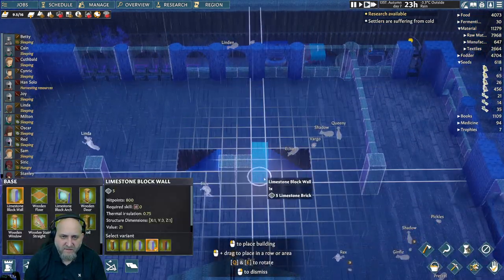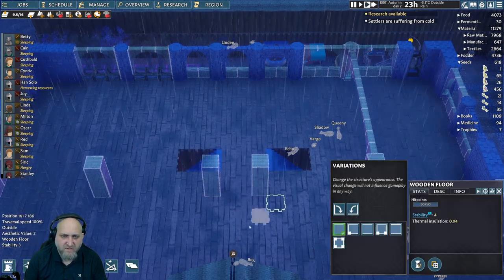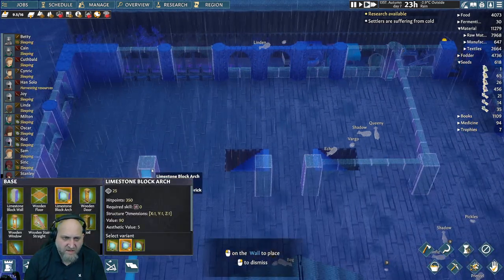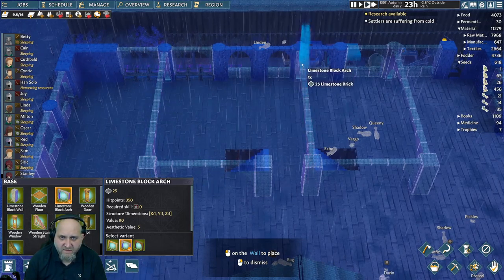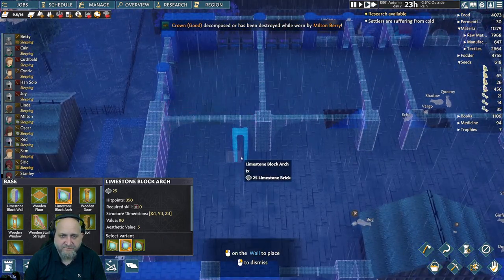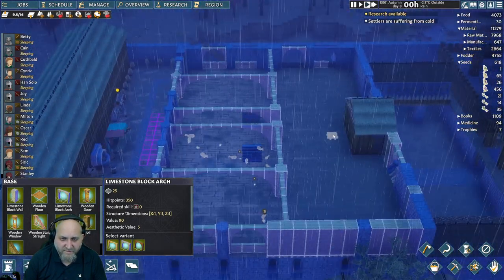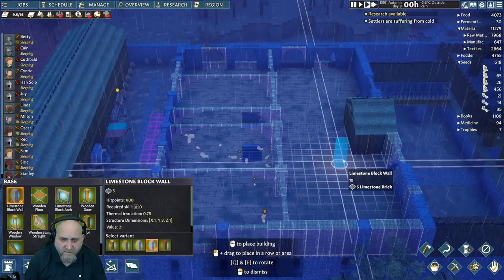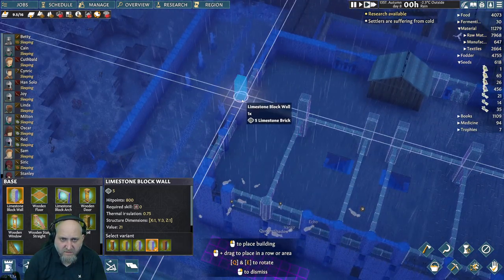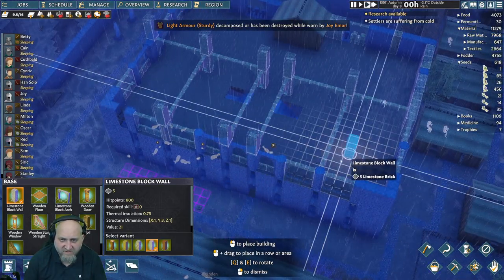But line up that and line up that. Get rid of both of those. And then we can have supports, like that, that, that, that, that, that, and that. So that we can build these supports in the ceiling. When those get built, we'll have to turn them into circles.